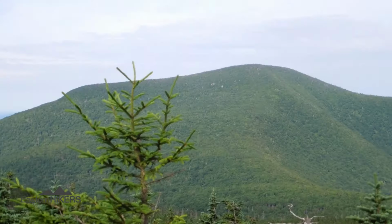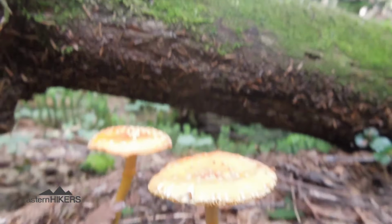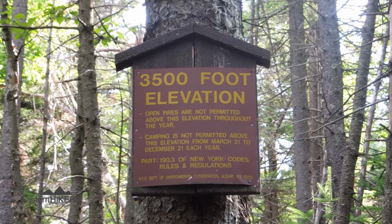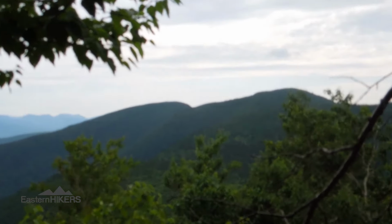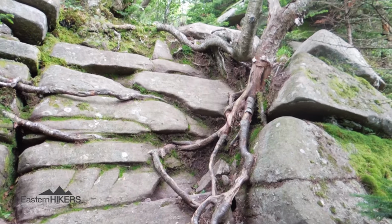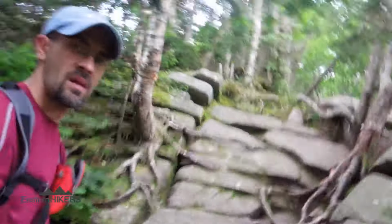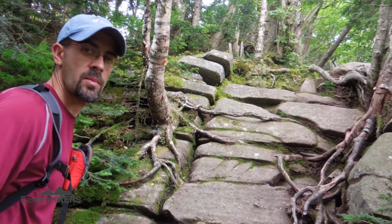Slide Mountain. Next stop. First glimpse back at Wittenberg and Cornell. These ledges are more or less non-stop.